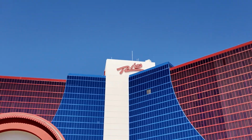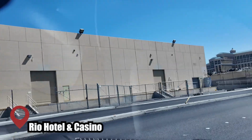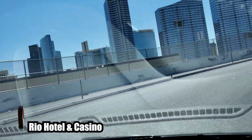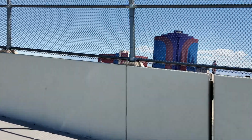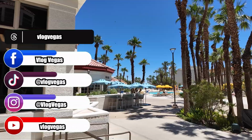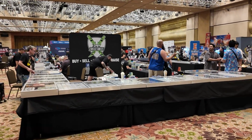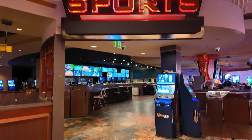Rio Hotel and Casino, part of the Destination by Hyatt brand, is located one block off the Las Vegas Strip on Flamingo Road. It has over 2,500 suite-sized guest rooms, including 1,500 newly remodeled suites. There's also a new 3-acre pool paradise and a massive convention center. And this has all happened since 2023.